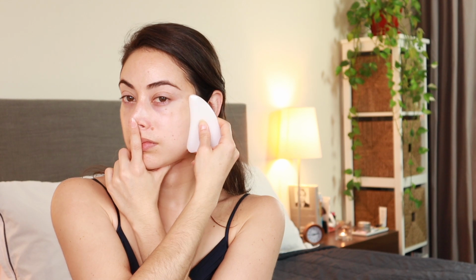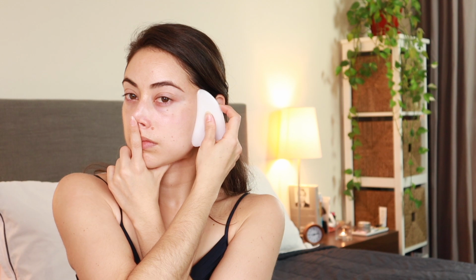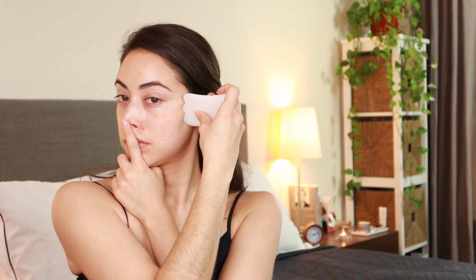You can already start to see some cheekbone definition right there. So now I'm going to do the top of that cheekbone, holding my nose so that I'm not tugging it. Again, if you want to start defining your cheekbone a little bit more, you can go ahead and use the indentations of your gua sha right there. And then once I've drained over here, I'm just going to bring all of this fluid down to my neck and wiggle right here.